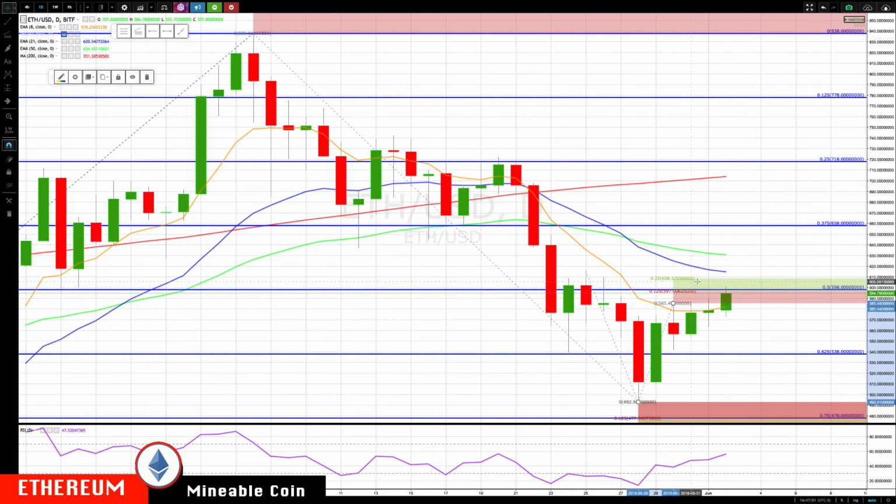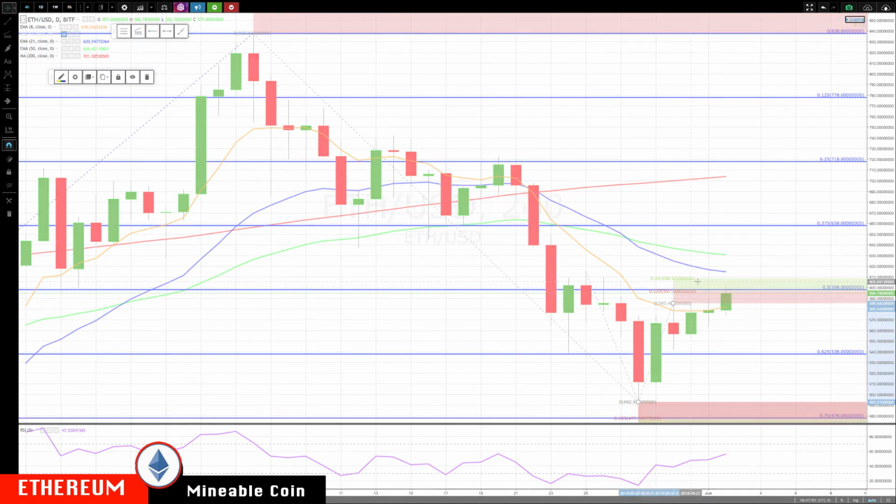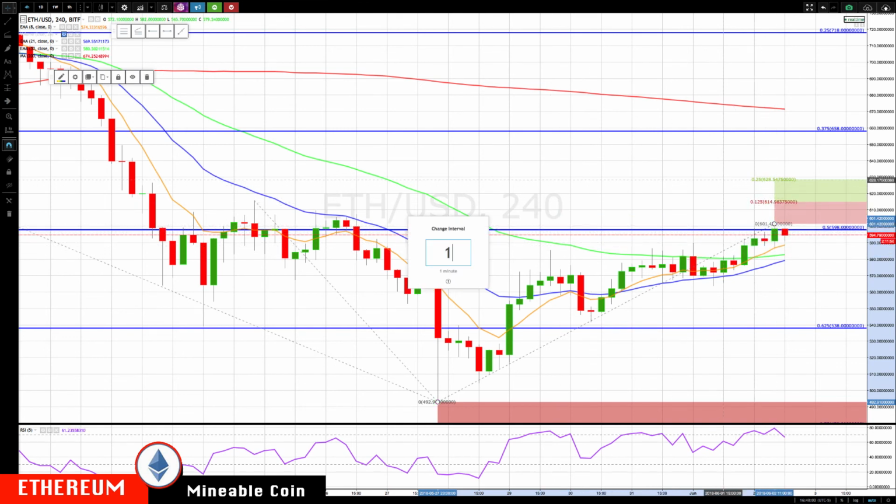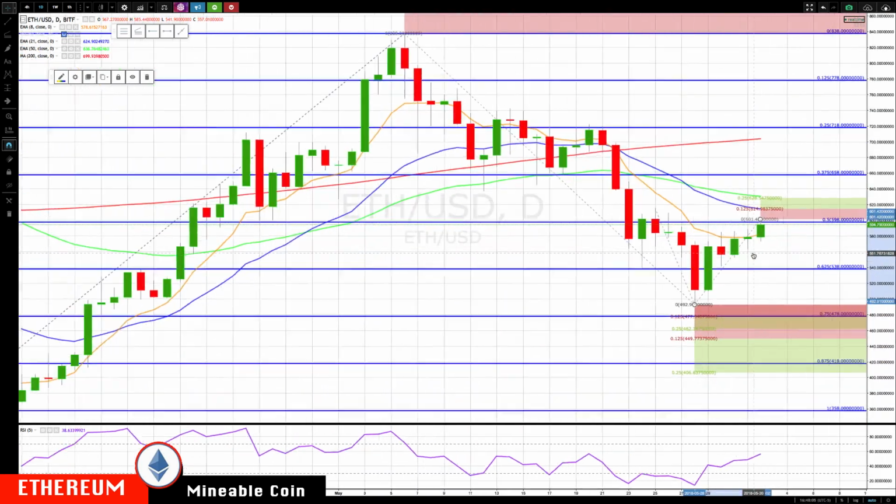So you know what I'm going to do? I'm going to go back to this 4-hour chart and just update these next levels since we've already hit that 12 and a half and we're pausing here. This is a good place to update the levels for everybody. So 614 and 628. Let's see where those fall on the daily chart.